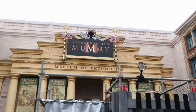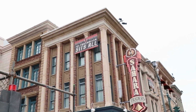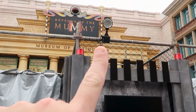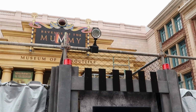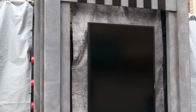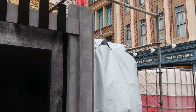Continuing my way here by the Revenge of the Mummy, they still have the signage up right there for the Controller Sees All. But right in front of the Revenge of the Mummy, I believe this is a new kind of strobe light that they put in right here. Underneath here, it looks like they added some type of TV screen as well. This is new. I don't remember seeing that last time we were here. And this tarp over here is looking kind of bulky. I'll bet you there's a mannequin right behind there.